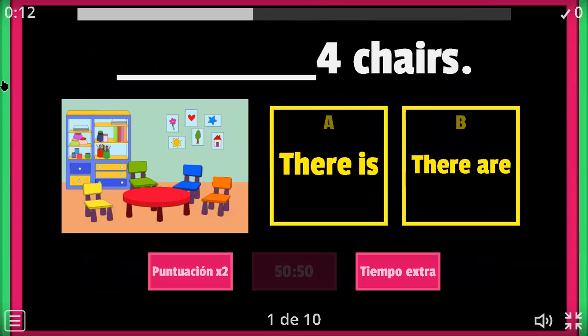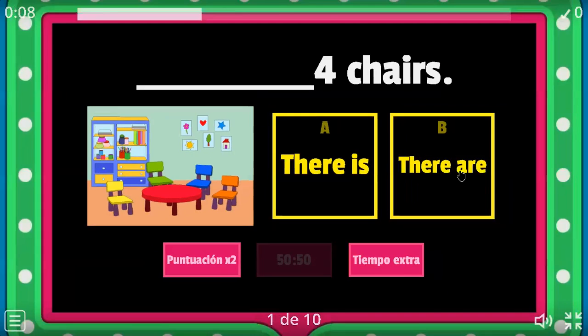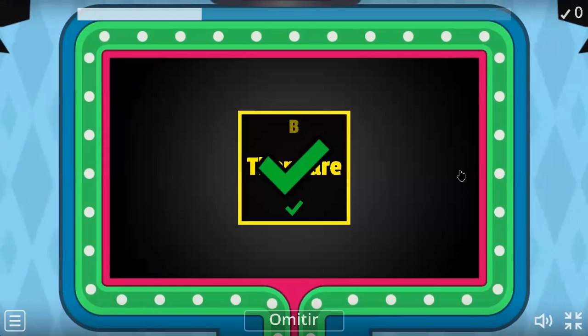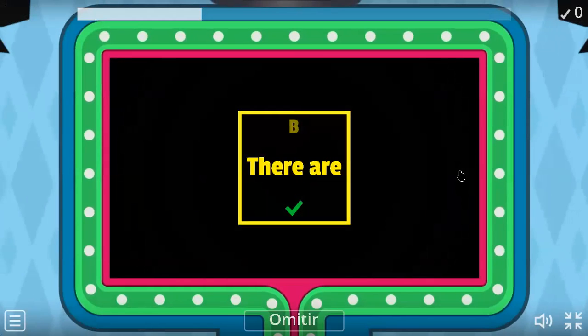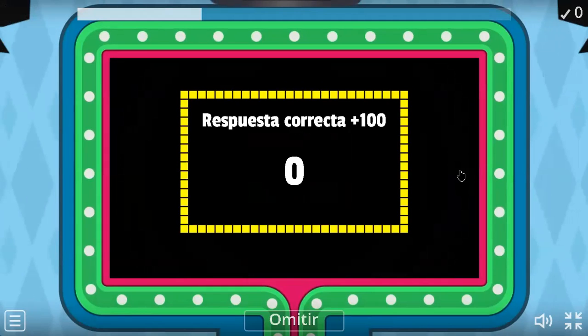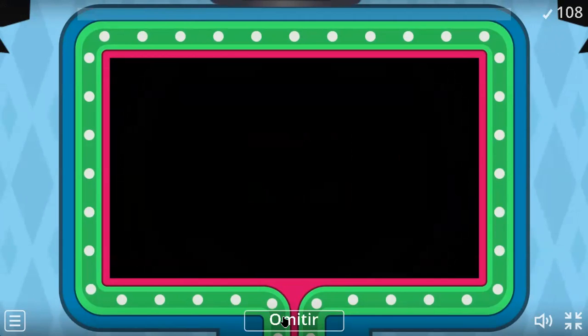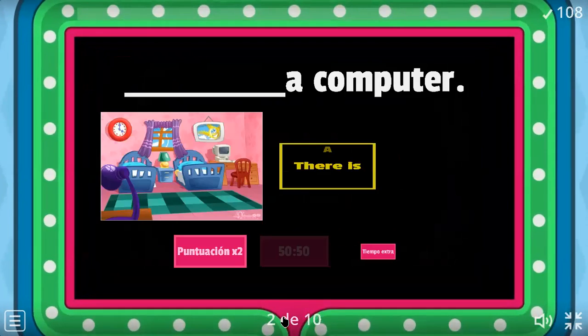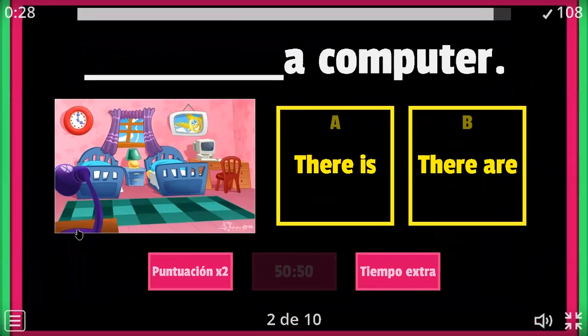Sería B. B. Okay, so let's see. Good. So this is a, we're gonna have a second round. So let's see, B, there are. Mejores. Okay, we're ready for question two. What is it about these guys? Which is the correct answer?